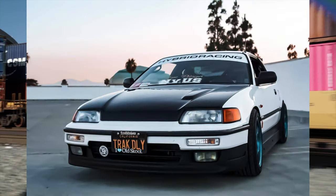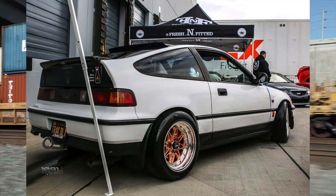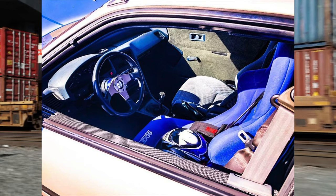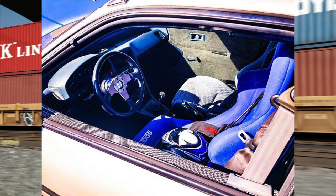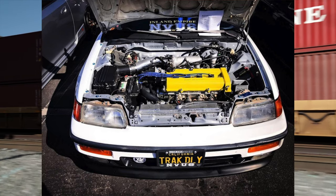Here's Sean Sampayan's creatively modified 1990 Honda CRX, coming to us from Moreno Valley, California. Sean has upgraded seemingly every single part on this CRX, from its high comp B20 engine, to its track-ready suspension, to its custom tweed upholstery.